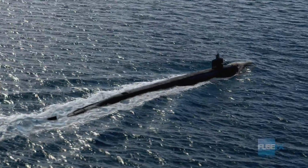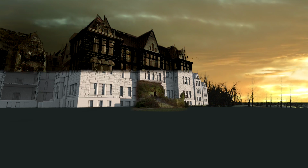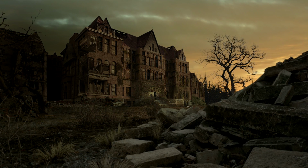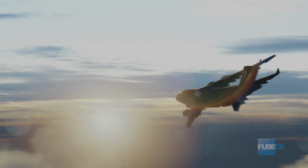photoreal water, for example. The schedules on episodic television are usually very, very short. Sometimes as short as 2 weeks from the time we get a shot till we have to deliver it as a final. What we try to do is build in a little bit of time ahead of that if we can have a tight collaboration with our clients to add another week or two. But essentially, you're in a 2 to 3 week turnaround time for everything you're doing for an episodic television show.